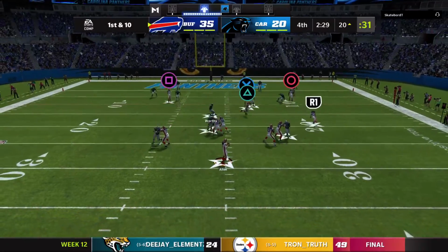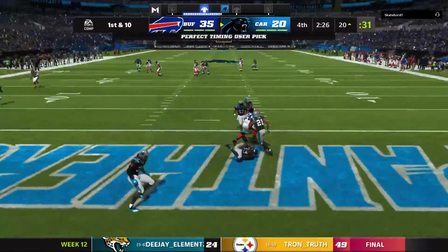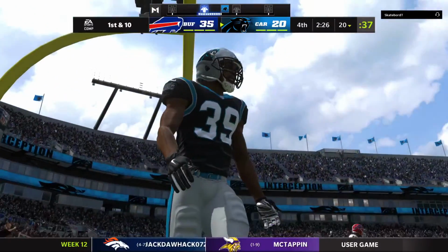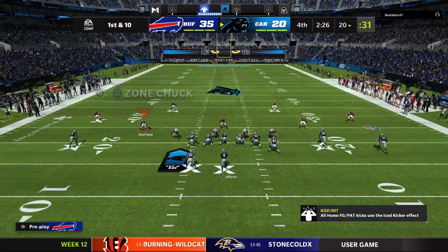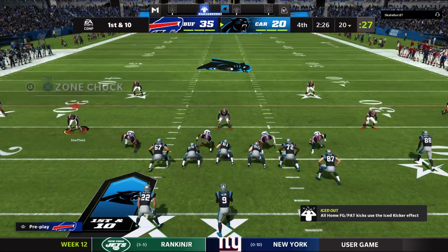So after the INT, it's Allen. And intercepted. Maybe the turning point they need. Able to get there and pick it. And the Panthers are right back in this football game. Let's go. Mike 38, Mike 38. Strip the ball. Strip that ball.